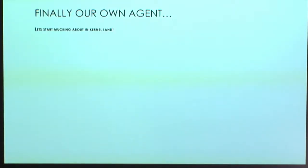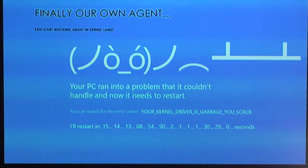So we finally have our own agent. What exactly are we going to do with it? We should start mucking about in kernel land. And like Mike said, we're not going to do that. We don't really have the time or the resources or the experience to create a production level kernel monitoring driver. We don't really want the responsibility for taking down large swaths of someone's production network and getting fired. So we decided to just basically stay out of kernel land.